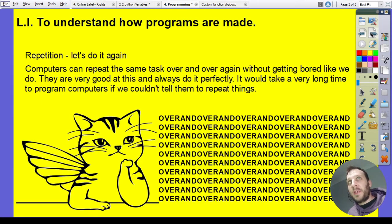If we think back to our inputs and outputs lesson, you've got the automatic doors. The sensor on the automatic doors is on all day, every day. And it's looking for somebody to come up to the doors. And as soon as it senses somebody, it opens the doors. And it will do that day in, day out, week in, week out, month in, every year, every 10 years, it will carry on doing that job. And it will never make a mistake. They're amazing at jobs like that.